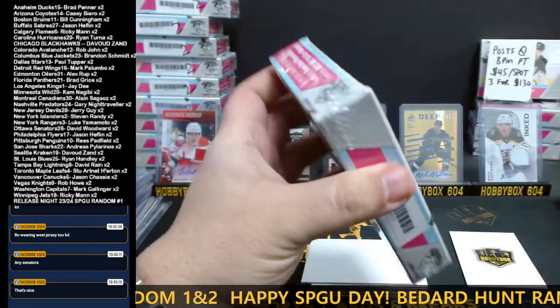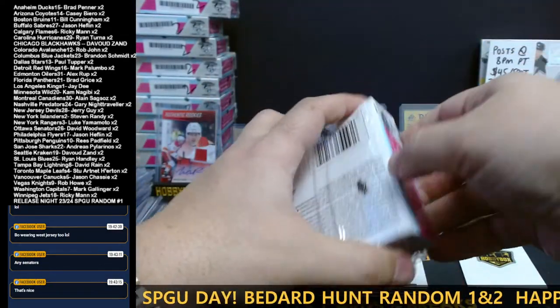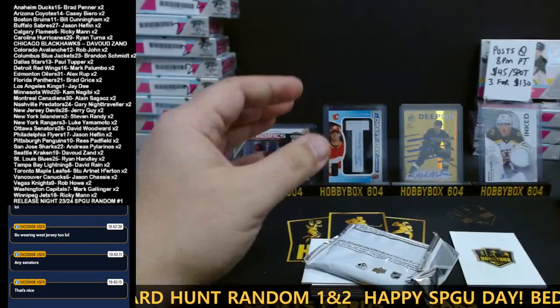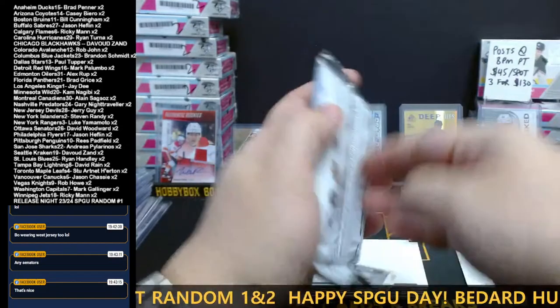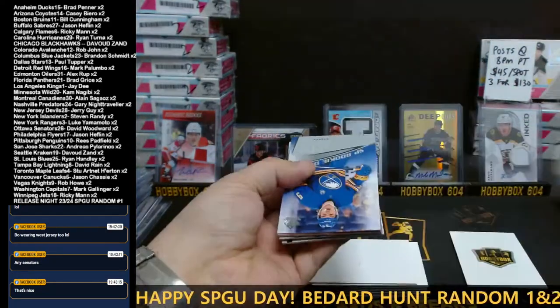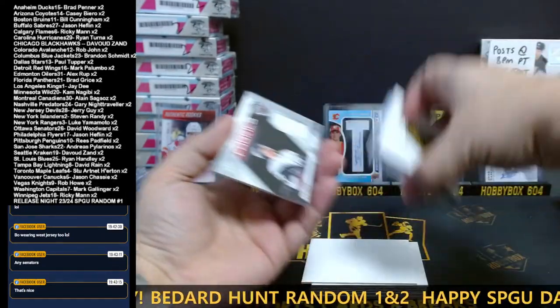Last box. Box number 13. And then we'll randomize everything again. And we'll have a new list for the guys in number 2. Only one spot difference will be JD and Mark Palumbo will switch. JD would be spot. Mark Palumbo will be spot 1. Best of luck, guys, in the last box.